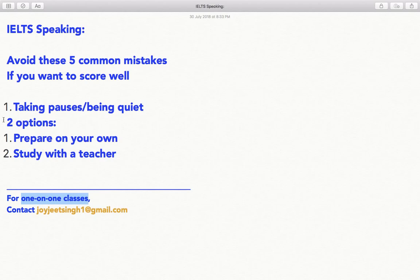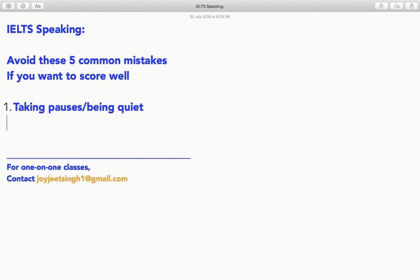So this is the first mistake. Going on to the second one, that is short answers for the questions. What happens in this scenario, guys, is when the examiner is asking a question, students tend to lean towards one single sentence answers, so they don't have to talk a lot.